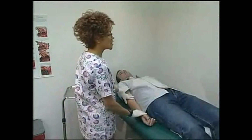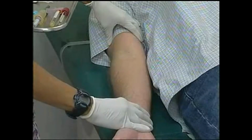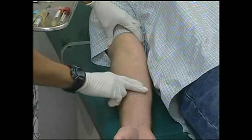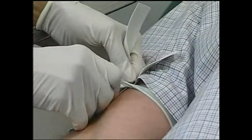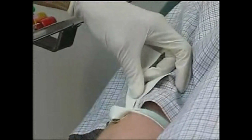And place the patient's arm in an extended position with the palm facing up. The tourniquet goes about 2 inches above the antecubital space. The antecubital space is here, where the upper and the lower arm meet. Place the middle of the tourniquet on the elbow side like this. Crisscross the ends, and while holding one end stable, tuck the other end in. This creates a tie that can be quickly released with one hand.